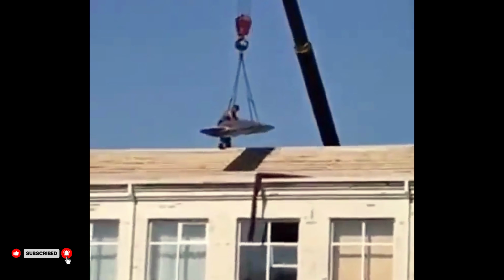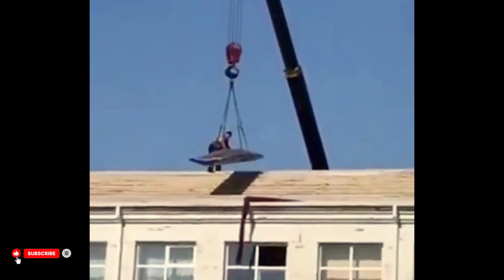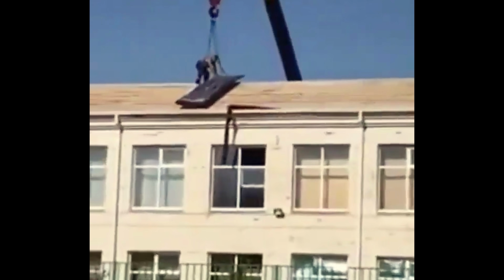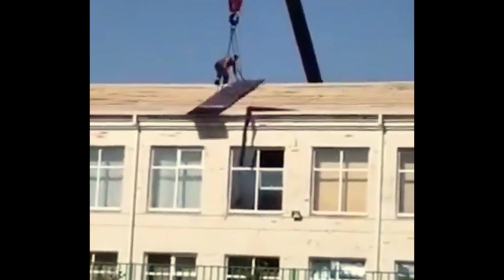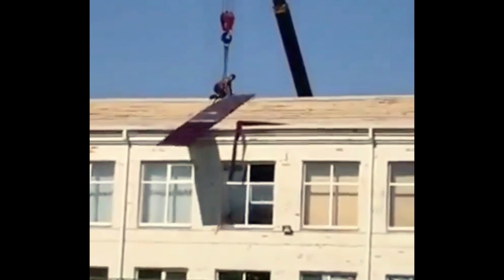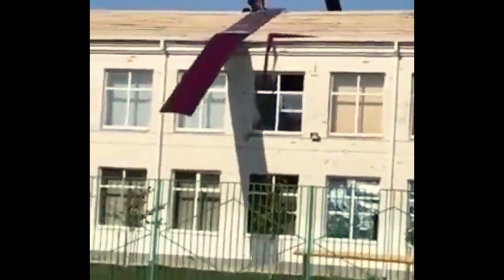This footage documents a critical safety breach during a high-rise roofing project where a worker was observed sitting directly on a large metal panel while it was being hoisted mid-air. Due to uneven weight distribution and poor fastening, the panel slipped from the rigging and fell, causing significant property damage. Fortunately, the worker managed to cling to the structure, narrowly avoiding a fall.